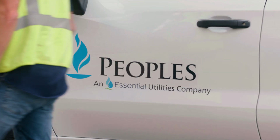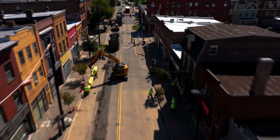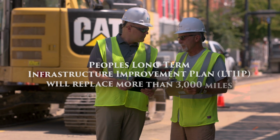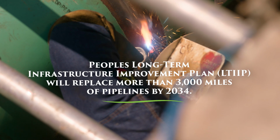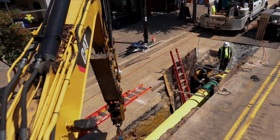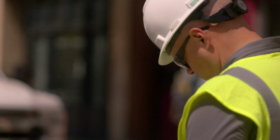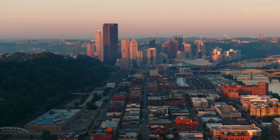At Peoples Natural Gas, we believe modern infrastructure is essential. That's why Peoples launched an aggressive, multi-year effort to replace and upgrade more than 3,000 miles of natural gas pipelines in western Pennsylvania. This pipeline replacement project is part of our long-term infrastructure improvement plan to improve the safety, reliability, and sustainability of our natural gas distribution system.